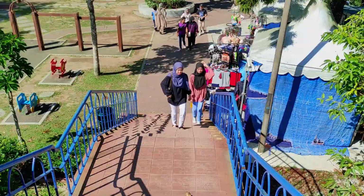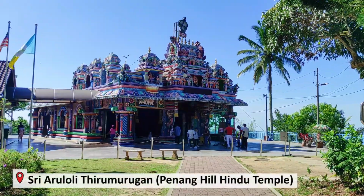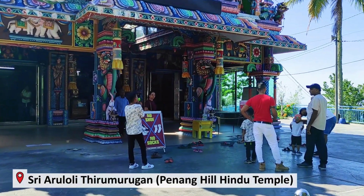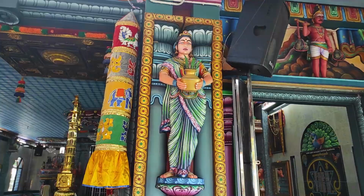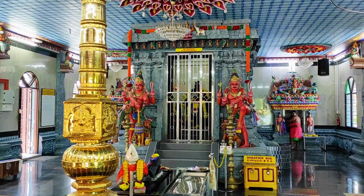Not far from the mosque, there is a Penang Hill Hindu temple, which is also an important religious place on Penang Hill. I will not tell the name of the temple because I'm afraid I can pronounce it incorrectly. It's dedicated to the Hindu god Murugan, and it's one of Malaysia's oldest temples, built more than 100 years ago.